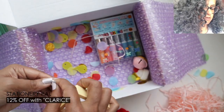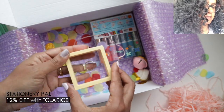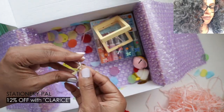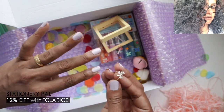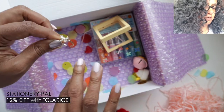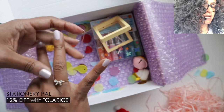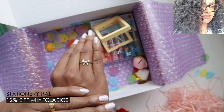Almost done. All of this sticking on my hand. All right, here we go. This is a butterfly ring, and it is cute, right? Now, it's also quite tiny, but you can adjust it over here. So when I slide it on, oh, it actually fits. Fits my big fingers. That's how cute it is.